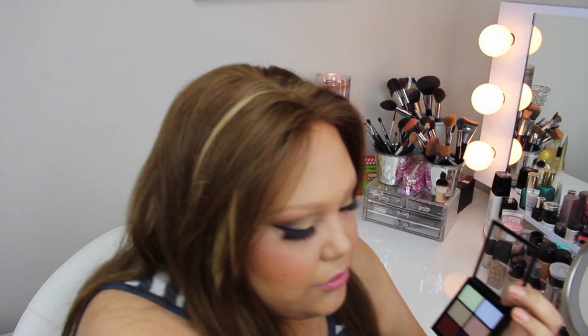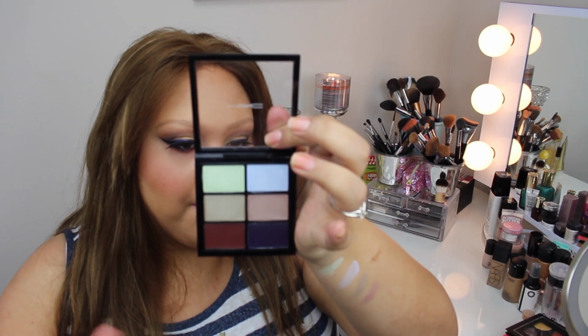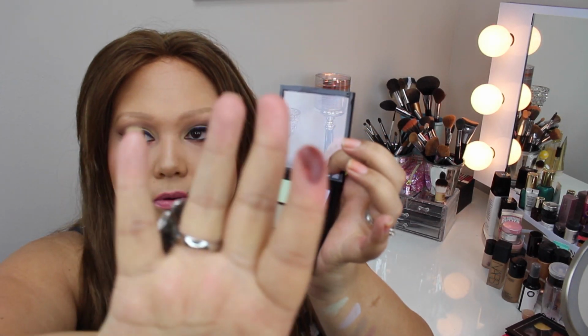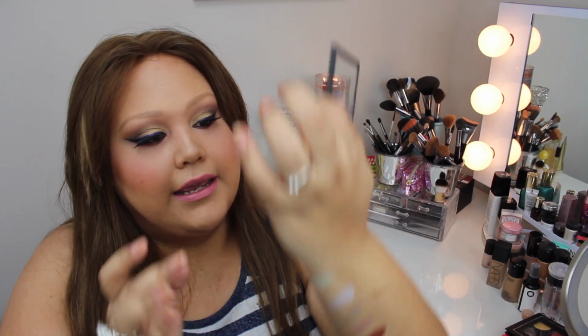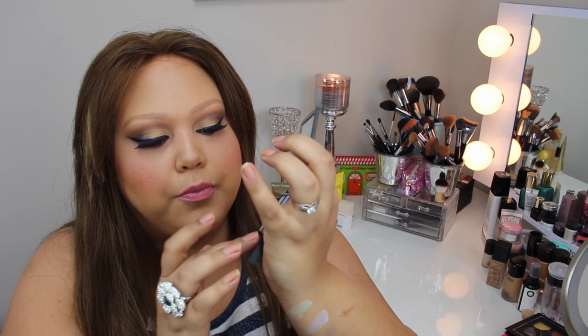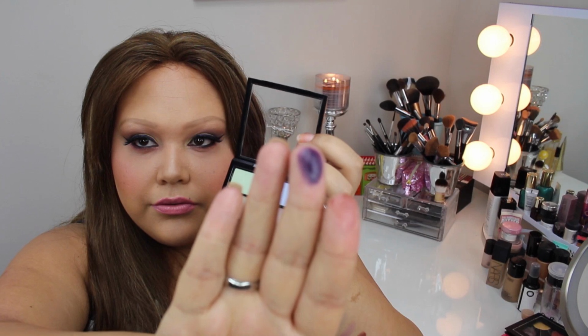And then let me just wipe my fingers to start with the last two. And then you have Power Player, which is this dark one here. It's like a dark brown burgundy kind of thing. Look at that. And then you have Nightwalk, which is this deep, deep blue purple. It's actually like an eggplant kind of color.